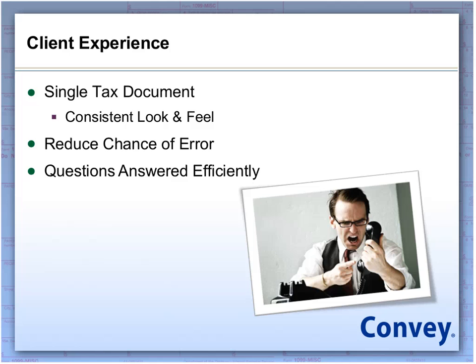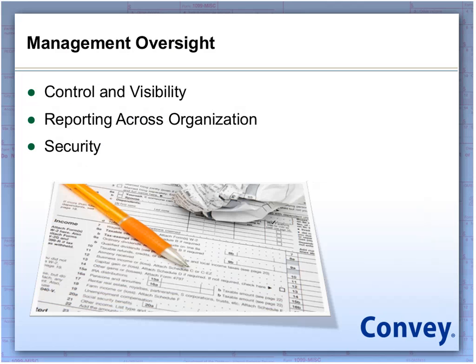And from a centralization standpoint, if I call your organization and I have a question about a tax form, and I have 2 or 3 forms, I might call one number and then I have another question about the other forms. Now you have to transfer me internally to another group who can help me out. So it's not going to create a good overall end-to-end client experience.